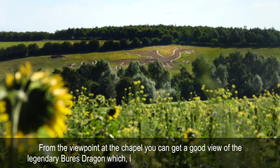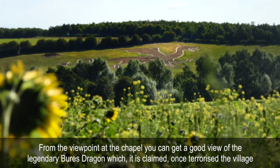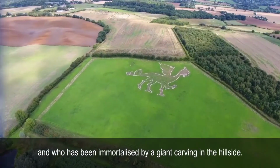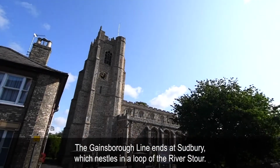From the viewpoint at the chapel, you can get a good view of the legendary Bures dragon, which, it is claimed, once terrorised the village, and who has been immortalised by a giant carving in the hillside. The Gainsborough line ends at Sudbury, which nestles in a loop of the River Stour.